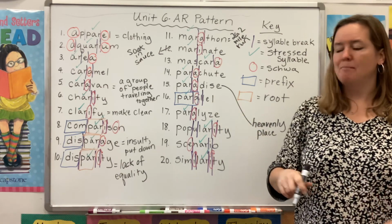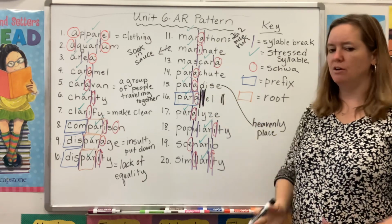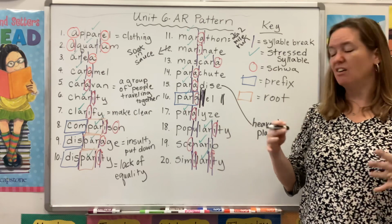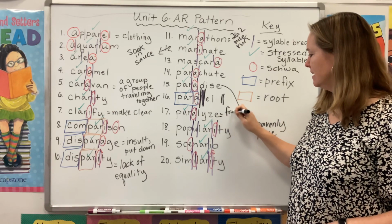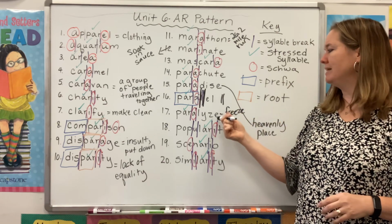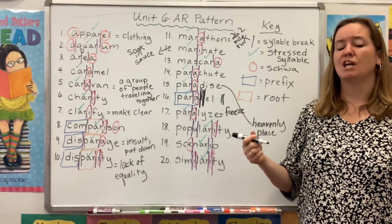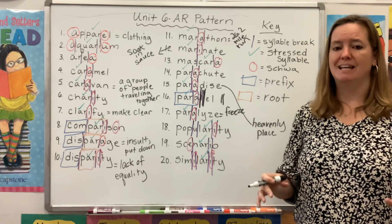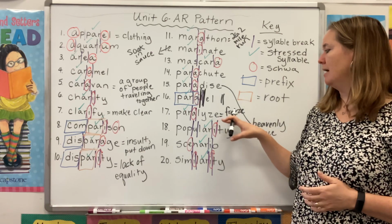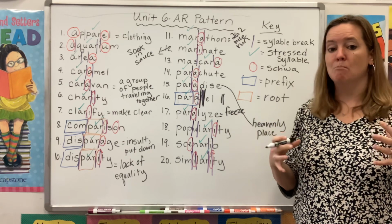Parallel, when I taught math, I used to always tell my students, notice the 2 L's right there, right? That's your hint. 2 parallel lines never cross. Paralyze. If you paralyze somebody, it's like if you're paralyzed with fear, you're frozen, right? If somebody's in a bad car accident and their spinal cord gets damaged, then they might become paralyzed, right? They can't move their arms or their legs or some combination. So to paralyze is to like freeze, but not like ice, but like make something so you can't move it anymore.